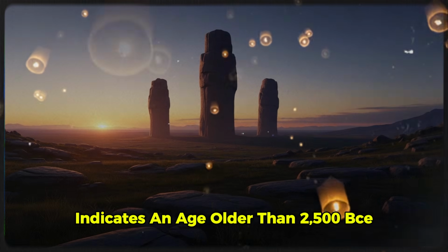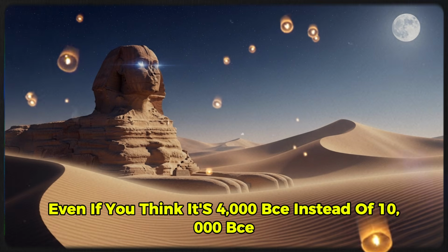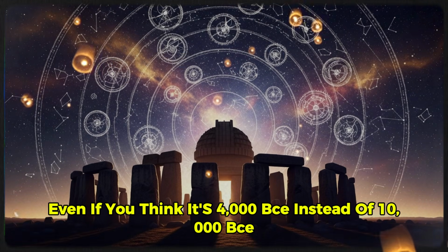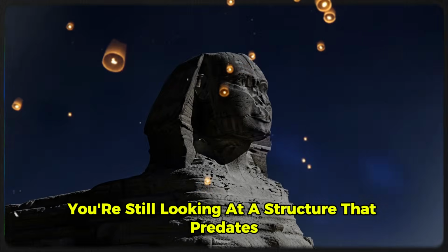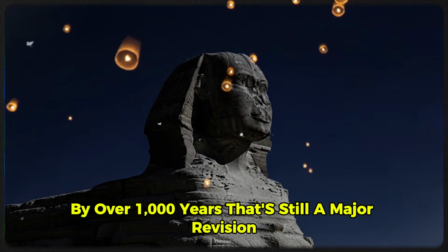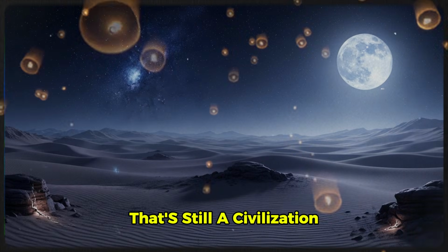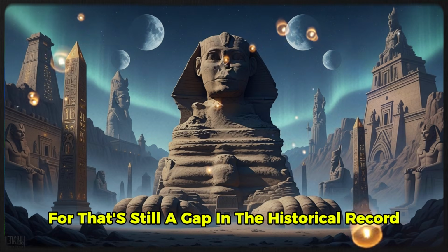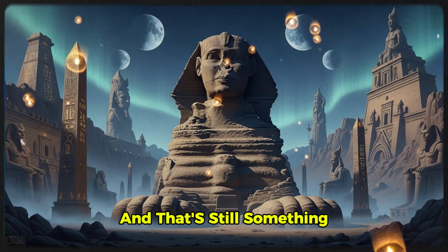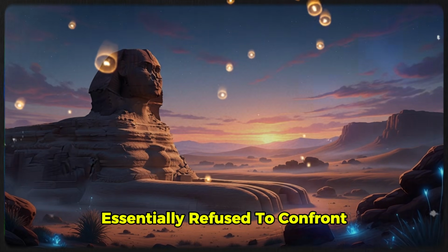The erosion pattern indicates an age older than 2,500 BCE. Even if you think it's 4,000 BCE instead of 10,000 BCE, you're still looking at a structure that predates dynastic Egypt by over 1,000 years. That's still a major revision to the accepted chronology. That's still a civilization that we don't have any other archaeological evidence for. That's still a gap in the historical record. And that's still something that the Egyptological establishment has essentially refused to confront.